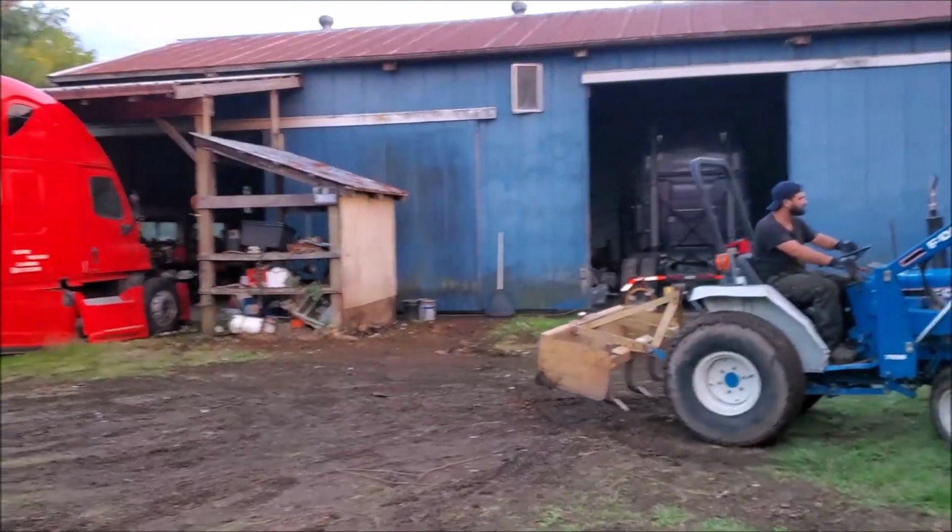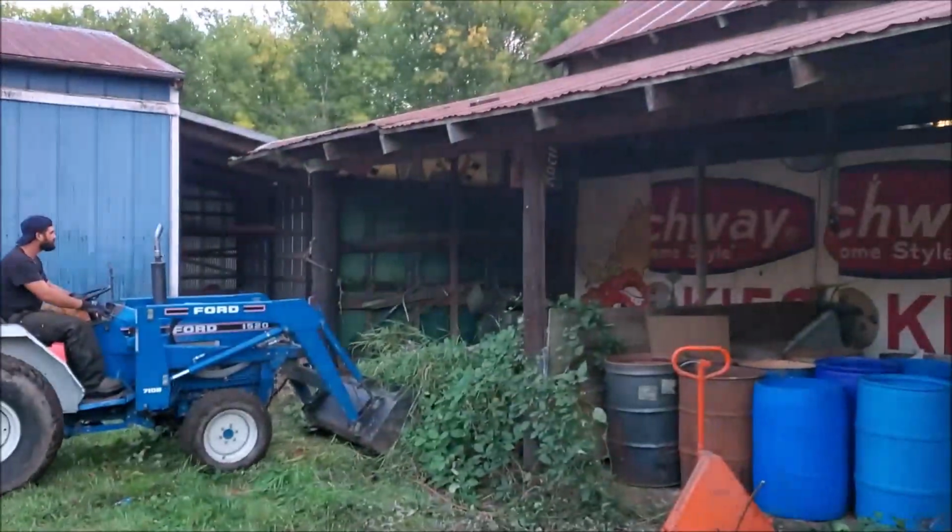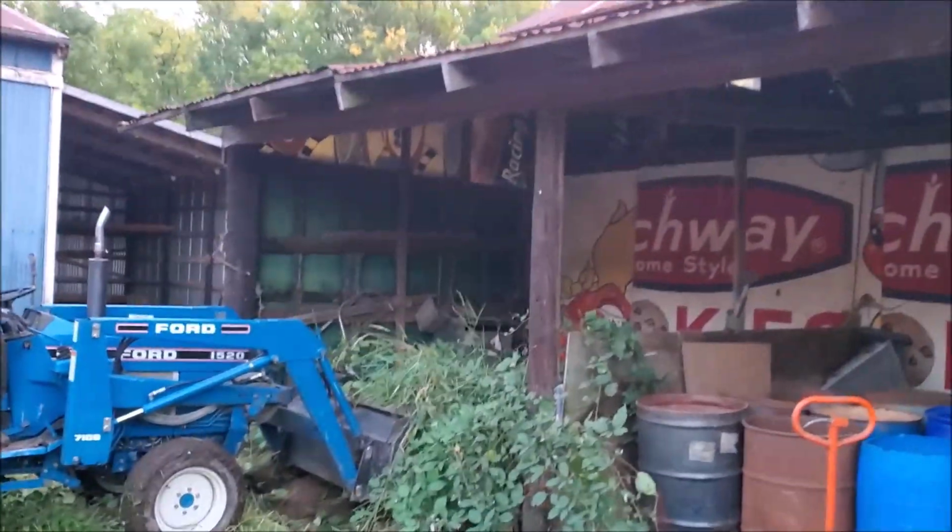Alright, we just cleared that area. Most of that is trash. We got it all loaded up in the trailer. And we got some more scrap metal over here.